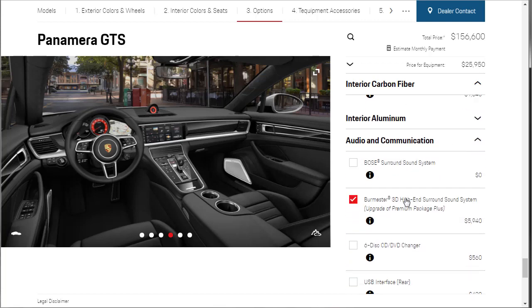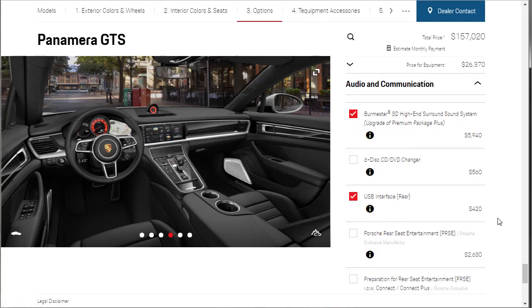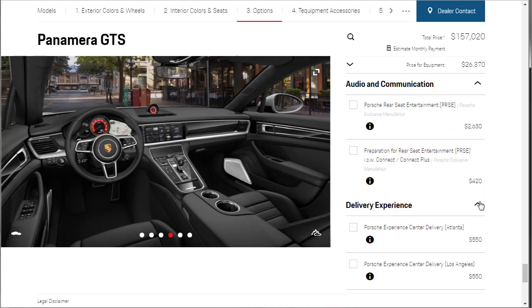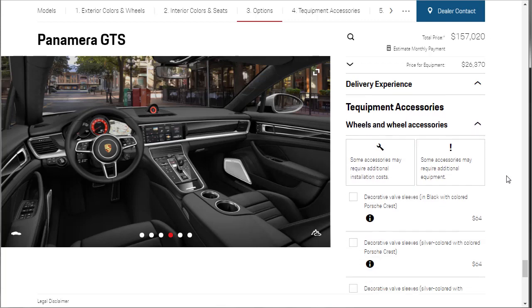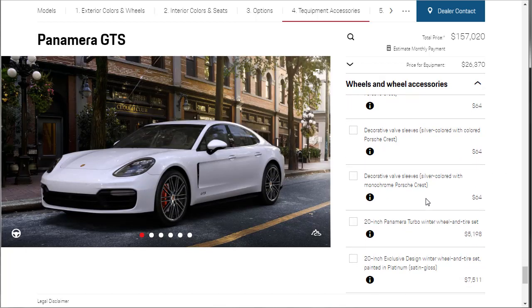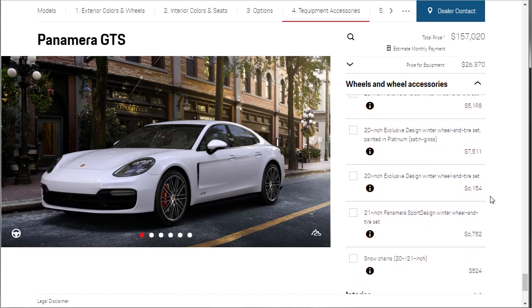Audio communication, we already have our Burmester upgraded sound system. Let's throw some USBs in the rear, though. I think that's a good idea. And then the delivery experience, I don't need to have this delivered in Atlanta or Los Angeles or in Germany. I'm cool with that. Let's talk about the equipment accessories. So wheels and wheel accessories. I think we're happy with our wheels. Decorative valve stems and stuff like that. We already have the wheels that we want, the 21-inch wheels that we want.